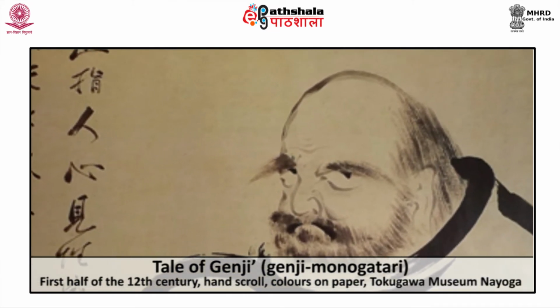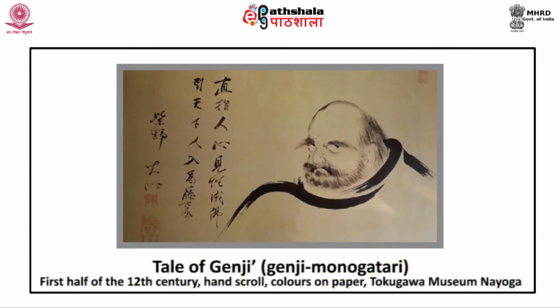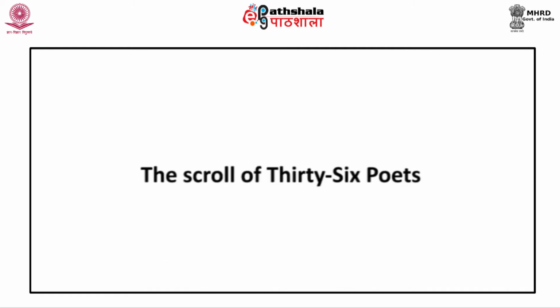Third scene of the Yadorigi chapter, first half of the 12th century. It is a hand scroll, colors on paper, and at present in the Tokugawa Museum, Nagoya. The scroll of 36 poets.